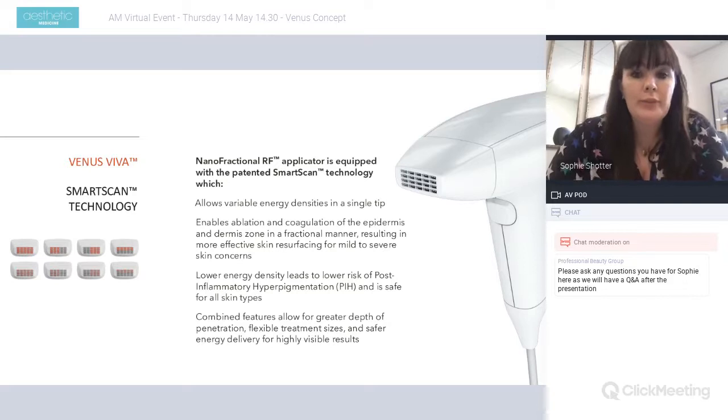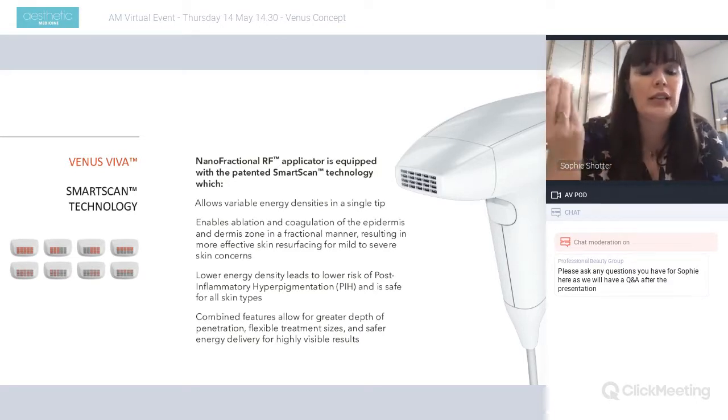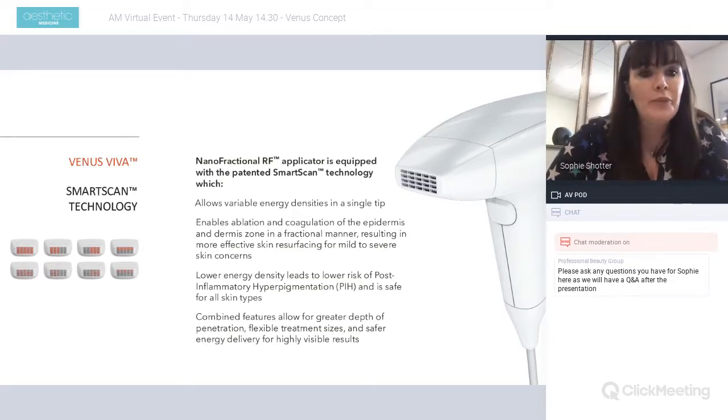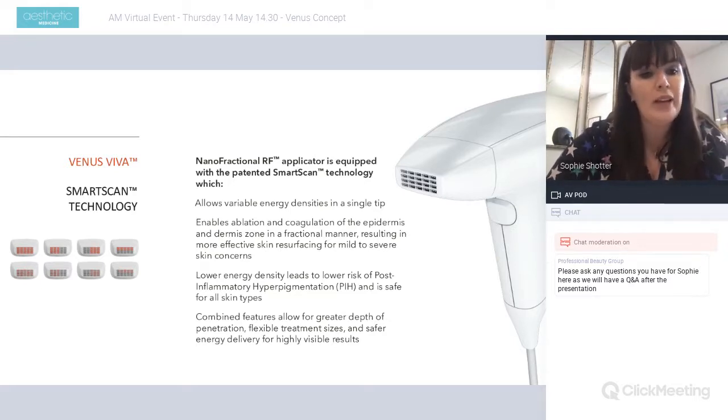So the smart scan technology is extremely clever, because one of the problems that can happen is if you're working at a slight angle on the skin and not all of the pins of your device are in contact or are within the dermis, if the energy were to transmit through all of them, then that's where you could get superficial energy transmission and burns, which can lead to post-inflammatory hyperpigmentation. So this device will sense which pins are in appropriate contact with the skin and will only deliver energy through those pins. So it allows you to treat smaller areas. It allows you comfort in knowing that if you're not at the perfect angle, you're not going to cause complications for your patient.